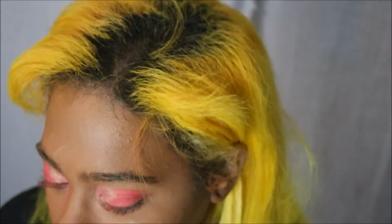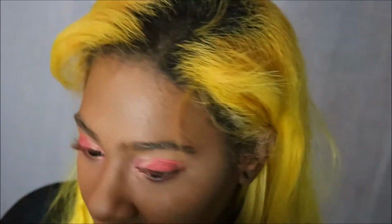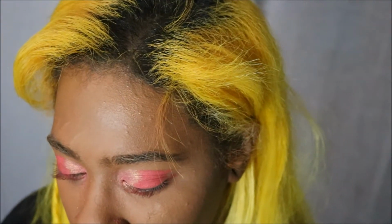So I'm also going to take the color Creation and just put that right under my lower lash. So it gives my bottom, this part, some cuteness and definition. I guess that's the term I'm going for today. So I'm going to take Creation and mix that with Muse.